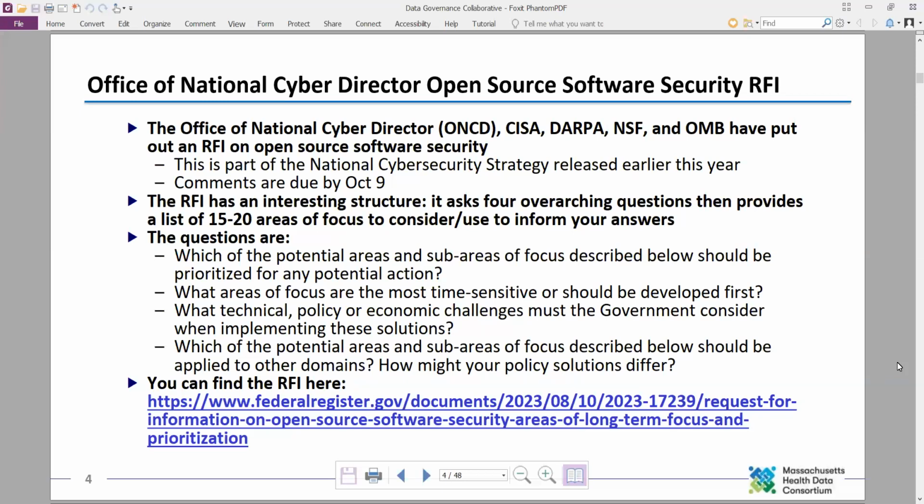This is a really interesting RFI because it asks four overarching questions and then it provides a list of like 15 to 20 areas of focus, types of software, types of use cases, different things like that. So the questions that they ask are which of these potential areas and sub areas of focus should be prioritized? Which are the most time sensitive or should be developed first? What are the technical, policy, and economic challenges that must be considered? And how do these apply to other domains? And how might your policy solutions differ? So I thought it was a really interesting RFI.